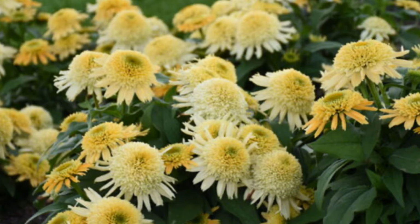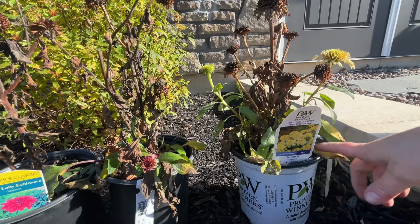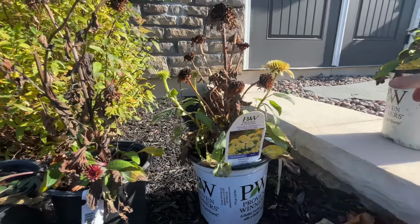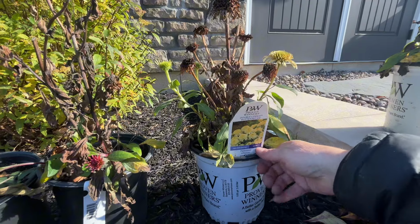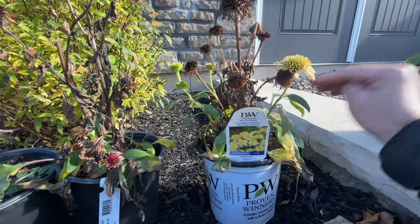So, not quite sure where I'm putting those yet. I may stick them right in the front here, right in the front on either side, although I do have three. So I don't know. We'll see as we go.